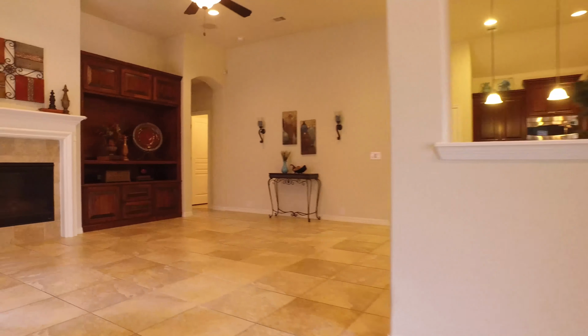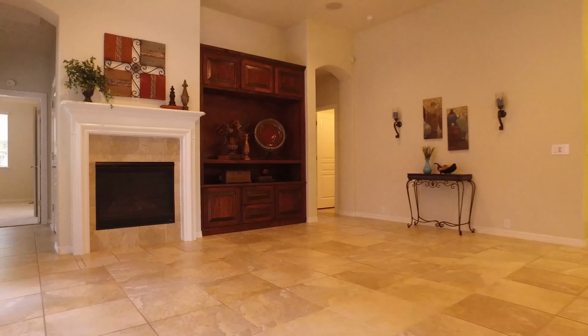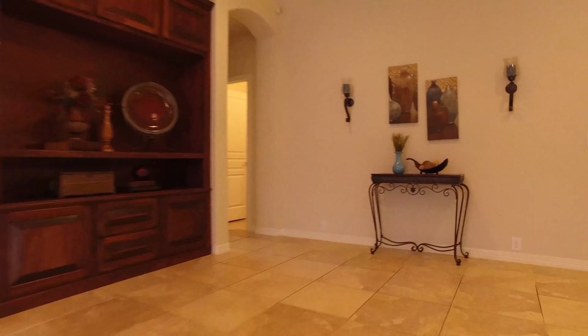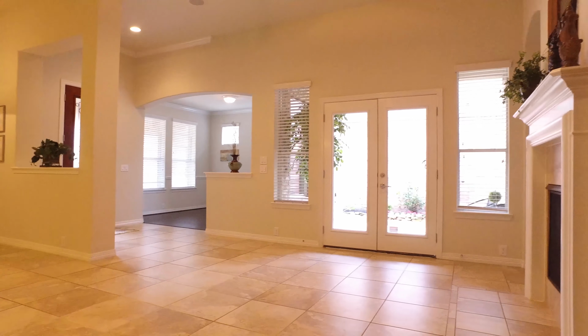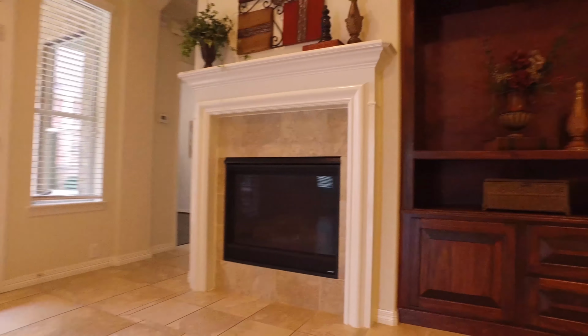Close to all of life's conveniences, new wood floors and carpet throughout. The open concept split floor plan has two bedrooms, two bathrooms with a study, a spacious great room with a gorgeous fireplace, surround sound, and a custom built-in TV cabinet with storage added in 2012.